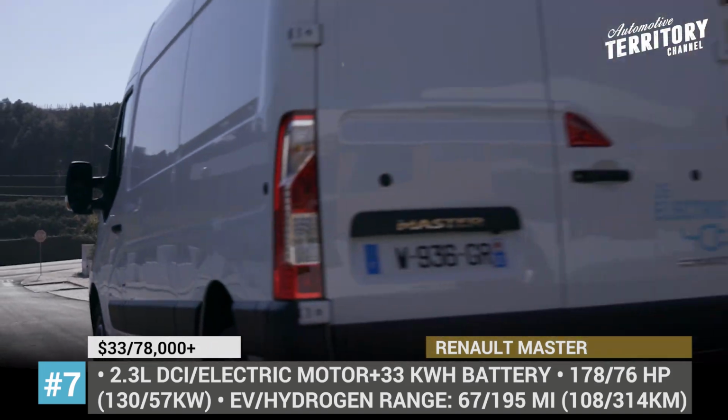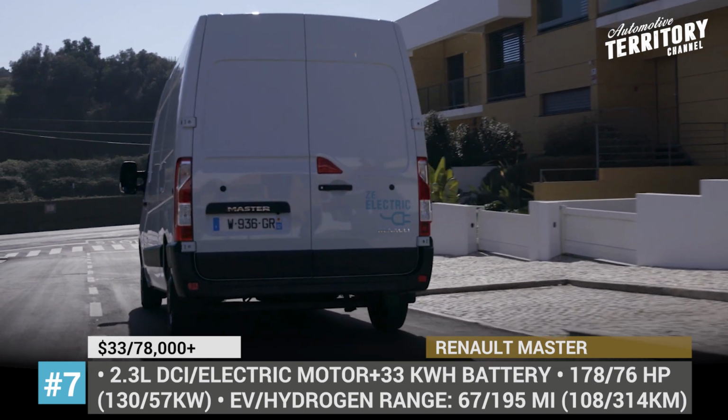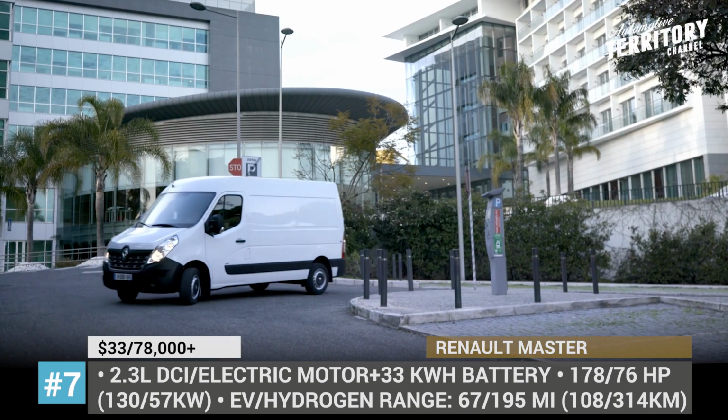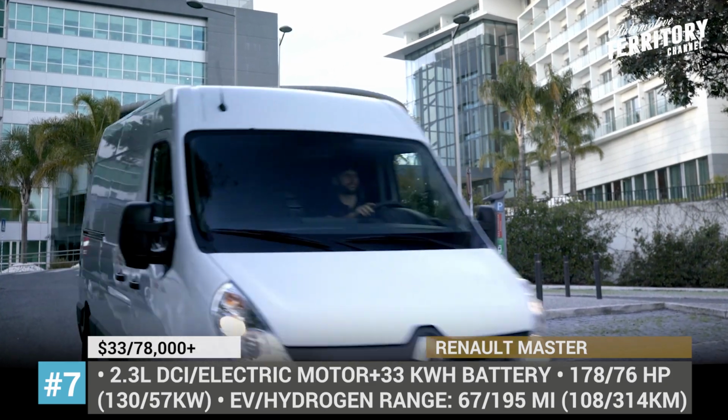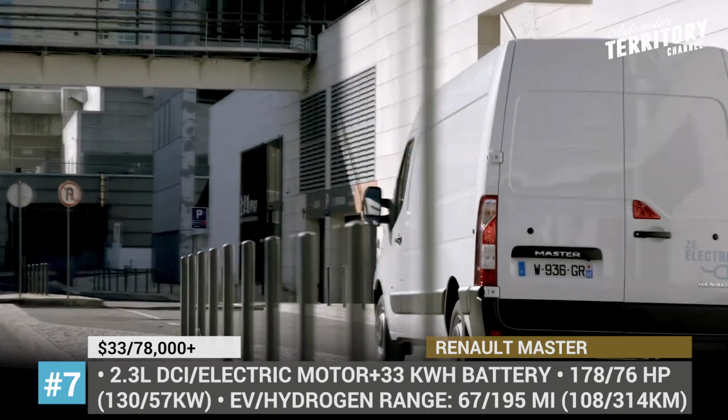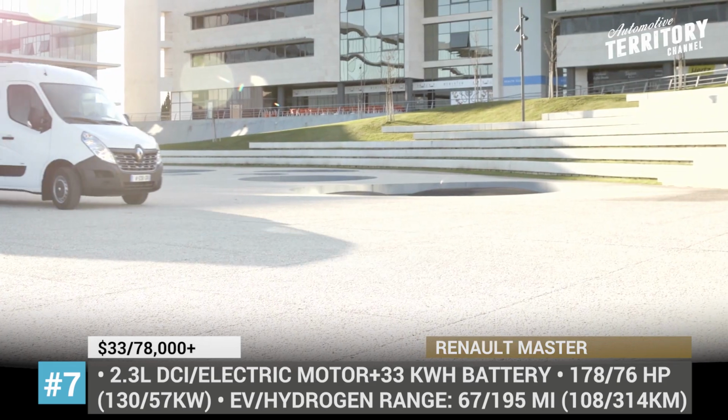In line with the van electrification tendency, there is also an all-electric option driven by a Zoe source system. In addition, the Master Z is also available with the industry's first hydrogen range extender that increases its range from 67 to 195 miles.